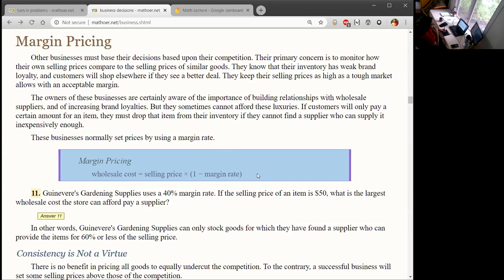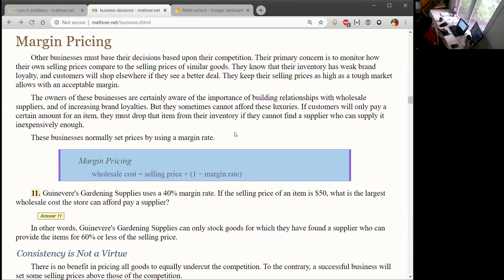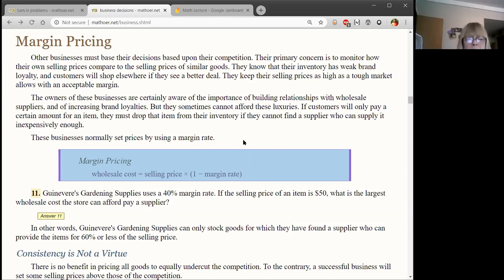No ideas? I'm sorry, what was the question? What's another example of a store that uses margin pricing? I would say sporting goods. That would make sense.